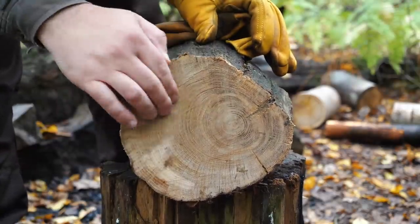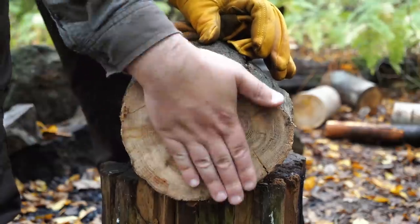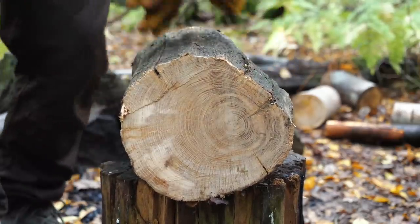Look at that lovely grain, nice tight grain on that oak. Doesn't matter how rotten it looks outside, oak is always great inside. That'll burn well.